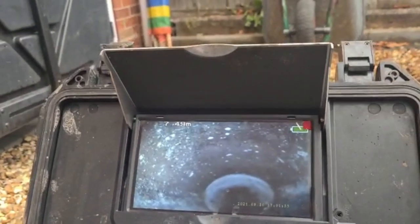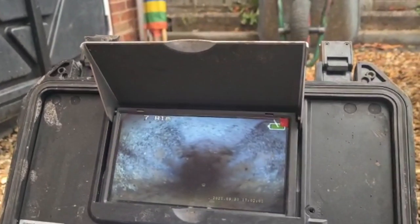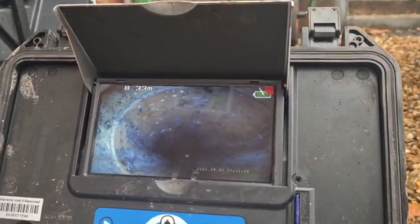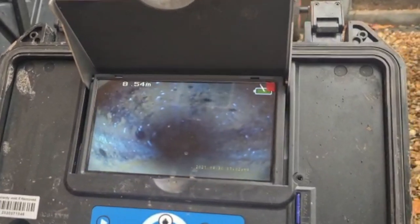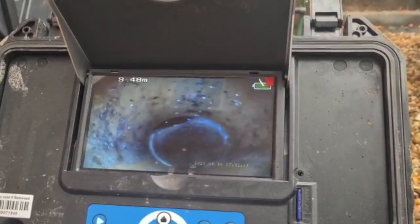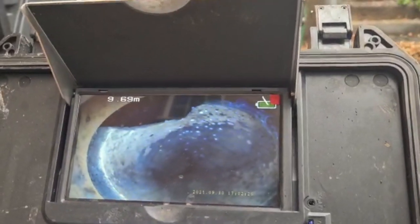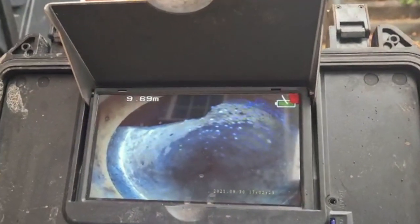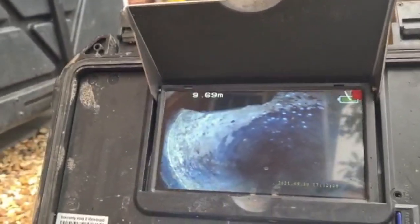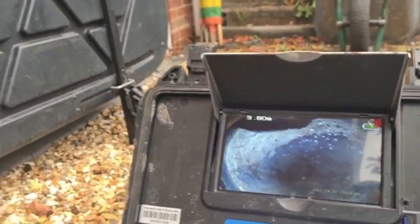Let's push on a bit. I can find anything else down here. Oh, look. Another door for a rat. See, a rat could easily get out of there, walk along the top of the pipe, think, oh, what's this? Get in your cavity walls, then it's running through your house, and if you don't sort it out, it's going to keep happening again and again.